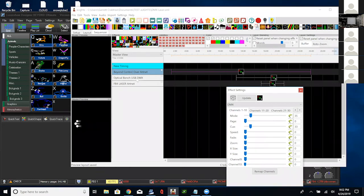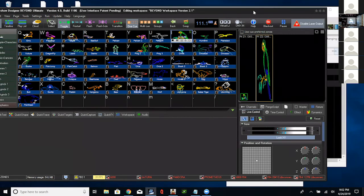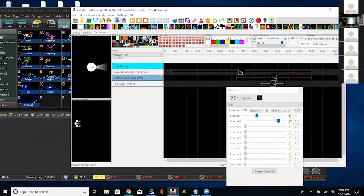Optical bench. This is where I'm going to show you some examples of Lumia. Now, see, for some reason it does work that way. So I'm going to control this optical bench with the DMX in here. So you can see here, there are different modes. These are basically different lenses. This would be considered, you know, sort of a picture of Lumia.